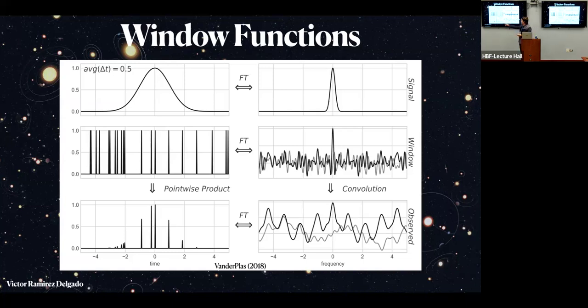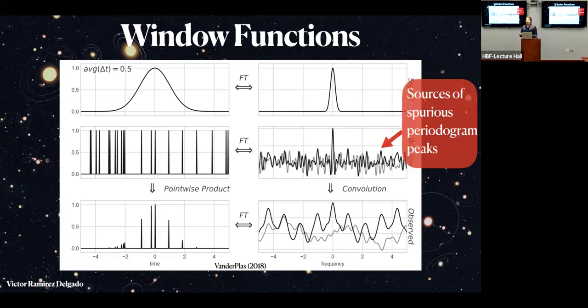So you end up with something that has kind of the shape of a Gaussian function, but this Dirac delta function. And when you take the Fourier transform of that, you see that now your periodogram is filled with spurious peaks, where these spurious peaks are only caused by how unevenly spaced the observations are in time. So these spurious peaks can also appear to be real signals, but they're simply embedded just because of the way the observations were taken. And that's unfortunately something that we also have to manage because we are subject to weather.